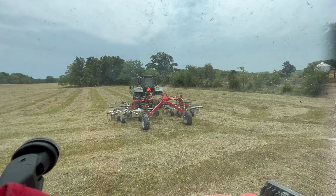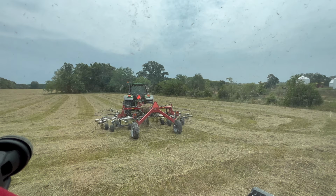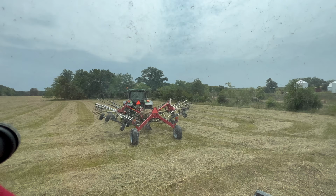We are actually doing a couple of fields that are not ours that we are doing with cost, like bale shares. Jason and Keaton mowed it yesterday, and now we're raking and baling today. And there's some rain moving in. We really hope it rains. We really would like to get this done. It's kind of a toss up.